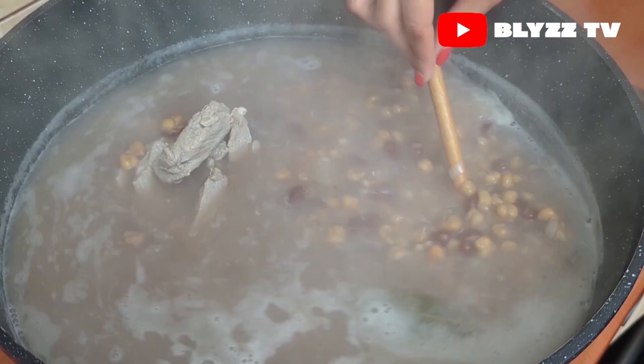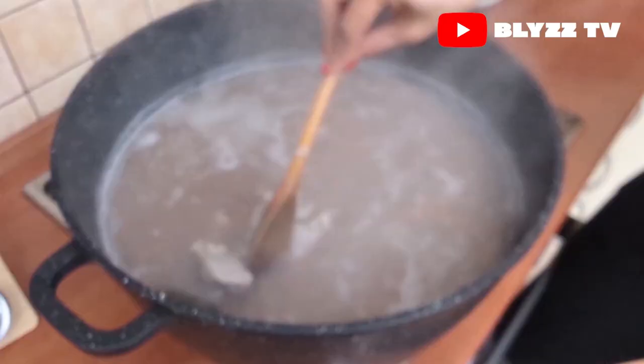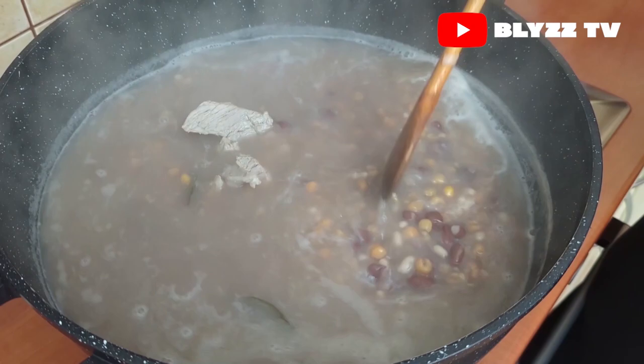Okay, and I can see some meat in there. You have meat as well? Yes, it's salted dried pork meat. Okay. And then you just add some bay leaves. Okay, just for the flavor, right? Yes. Okay, all right. And then you let it boil. For how long should this boil?